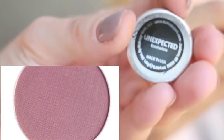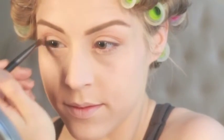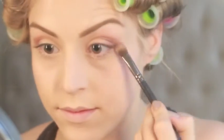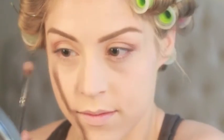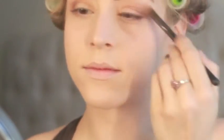And then we're taking Unexpected, which really is a more taupey purple than it looks on camera, but we're focusing this on the outer portion of our crease and a little bit on the very outer portion of the lid. This is going to really help define the eyes and bring all of those colors together, and just bring a little bit of that to the bottom outer portion of your eye, and it helps make your eyes look a little bit larger without looking like you really smoked out that bottom lash line.